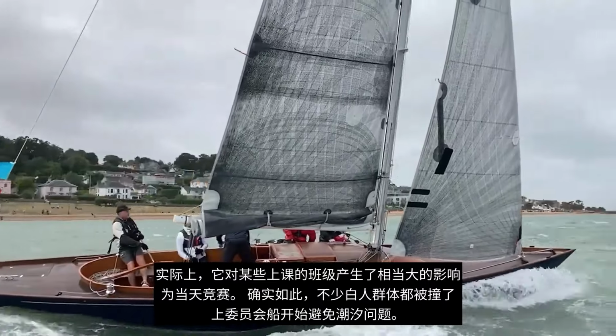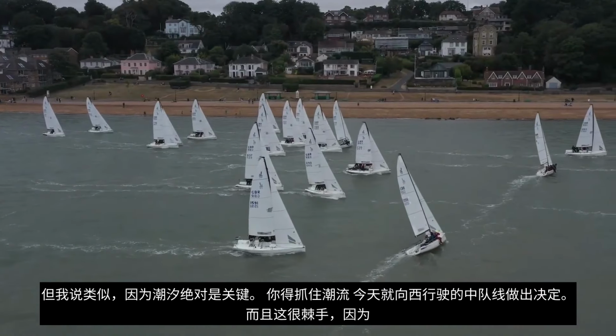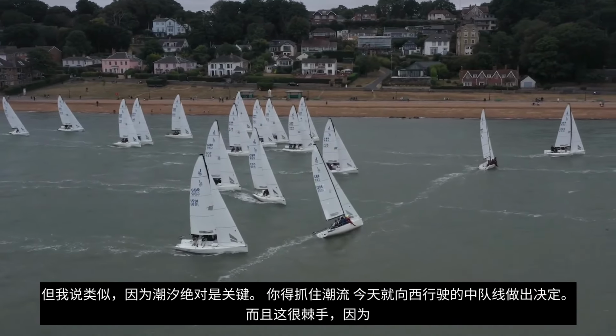It certainly did, and quite a few of the white group were bumped onto committee boat starts to avoid that tidal problem. Yeah, they certainly did. And before we got to that stage, during the early starts of the day, it was very interesting to watch a similar kind of scenario, but different, to yesterday. I say similar because tide was the absolute key. You had to get your tidal decisions right today on the squadron line heading west.